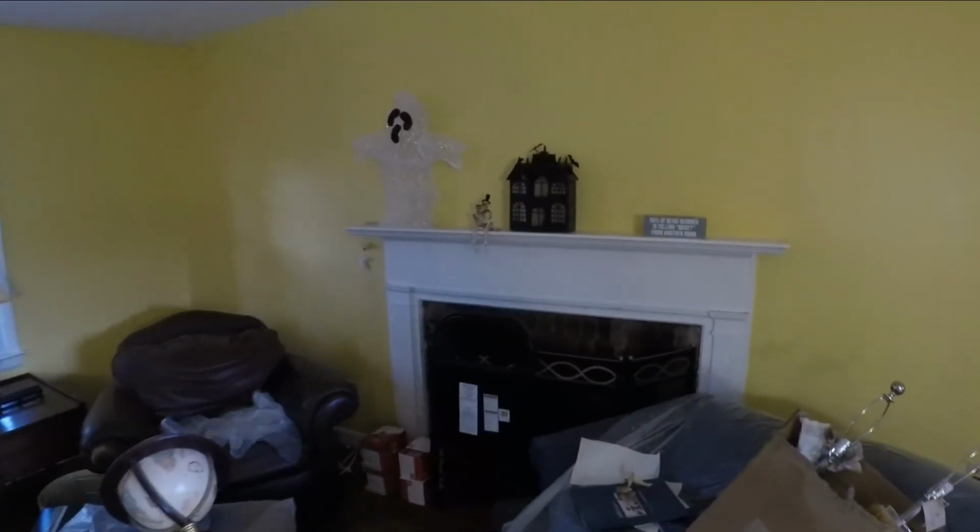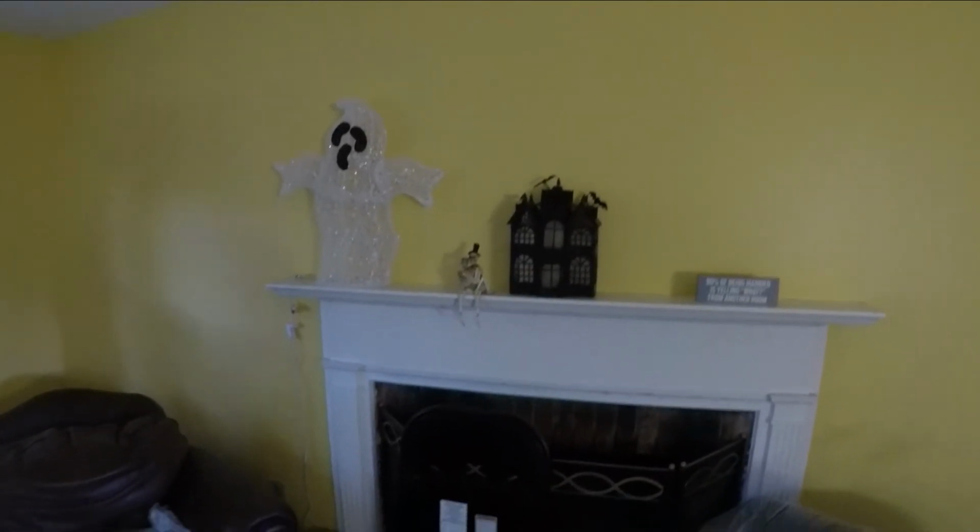If you look at the paint in here, it's a nice yellow. There's a fireplace over here. We kind of decorated for Halloween up on the mantle. So that's cool.